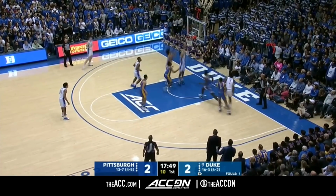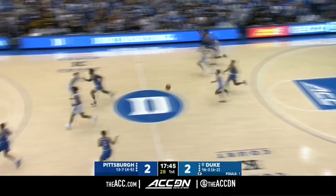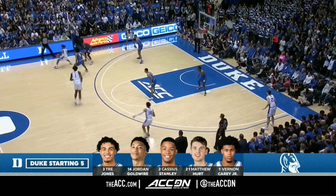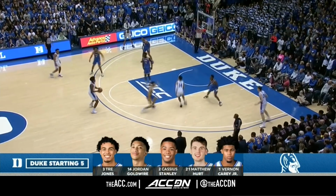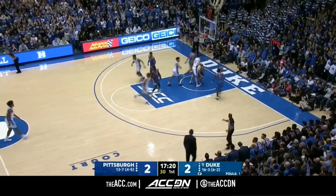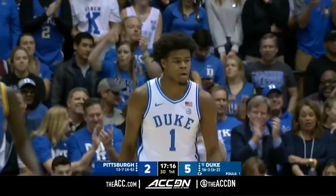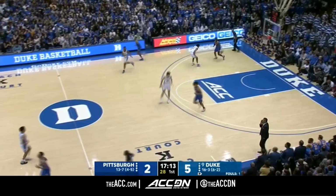We did see in pregame warm-ups Wendell Moore, the freshman, who's been out for the last 5 games. But a 6'6" versatile piece is what you want Moore to combat that on the other side. Slow start for Pitt from the field, just 1 of 6, and all 5 points for Duke belong to Vernon Carey, who made just his 5th 3 of the year.